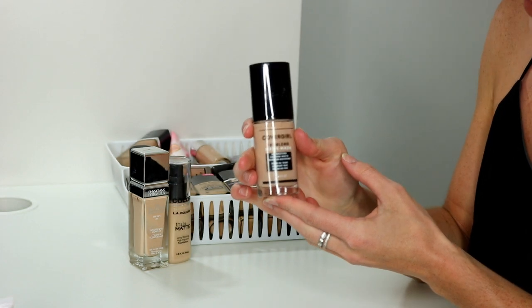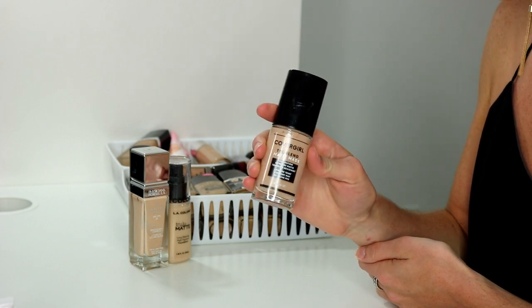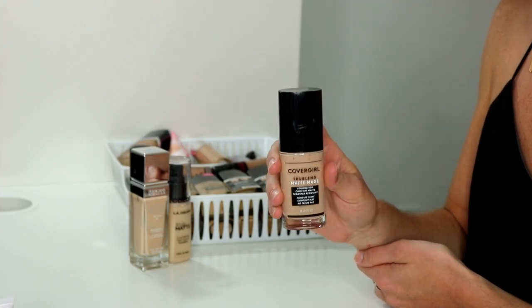So I actually just picked this foundation up. This is the CoverGirl True Blend Matte Made. I actually tried it out today for the first time, and I love it. It feels like nothing is on your skin. It's really full coverage, and I don't think it transfers onto anything. So I'm definitely keeping this.